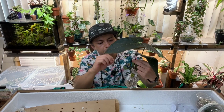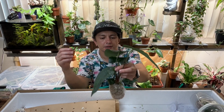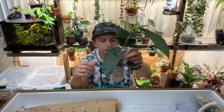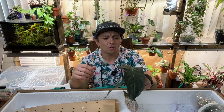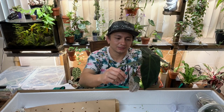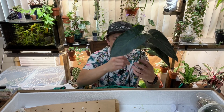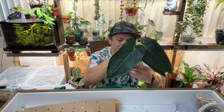I don't see any brand new leaves out of this. I'm curious to see if they come out red or purple or mind-melting colors. But if they don't, it's still a winner. Wow. Wow. Okay, plant number 12, Anthurium panguinite. Oh man, that is so cool.